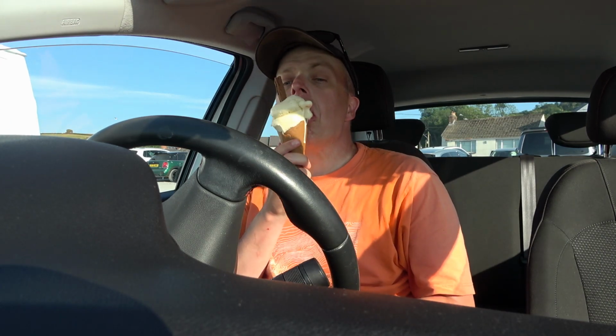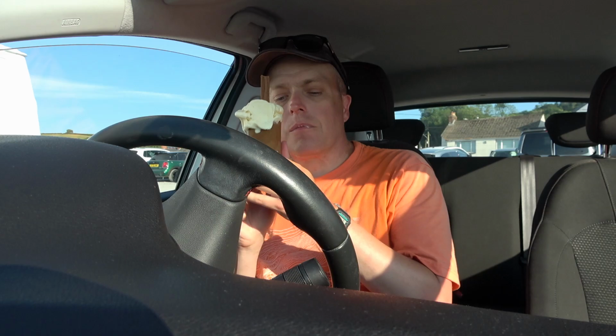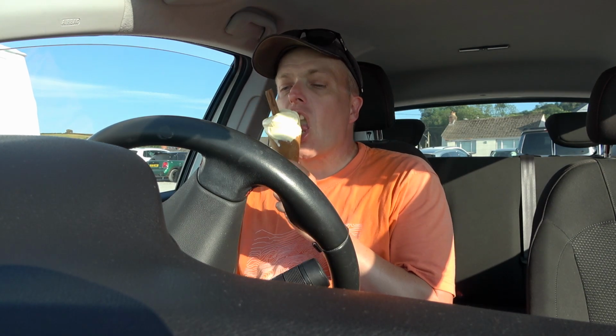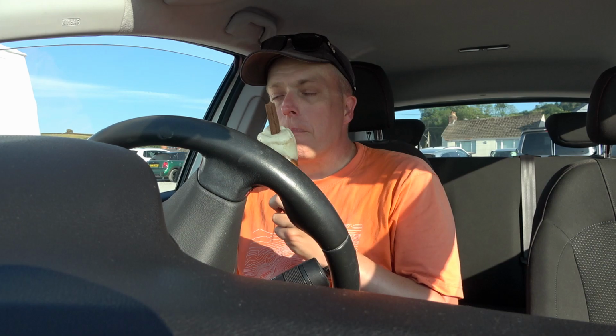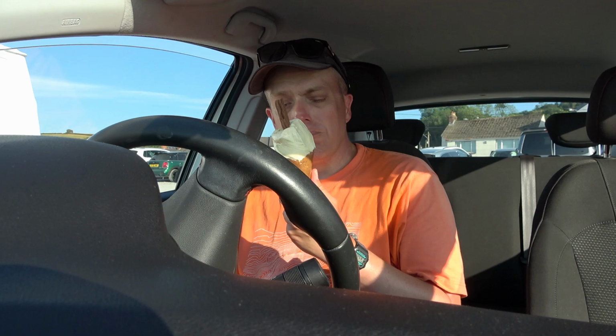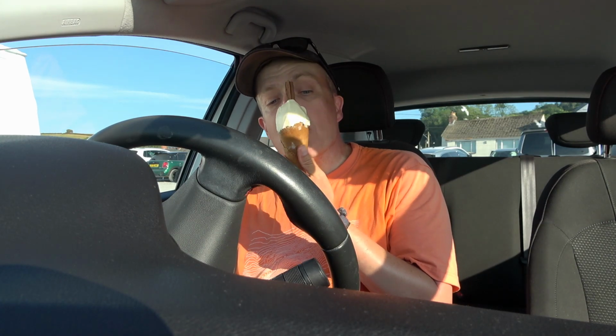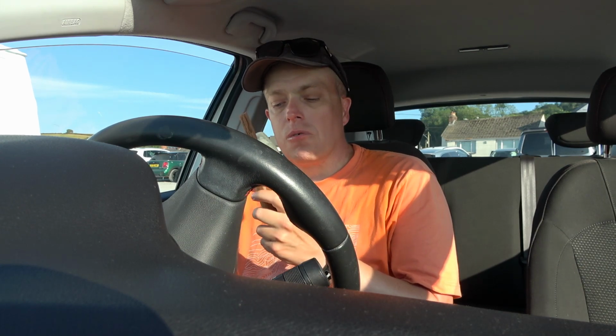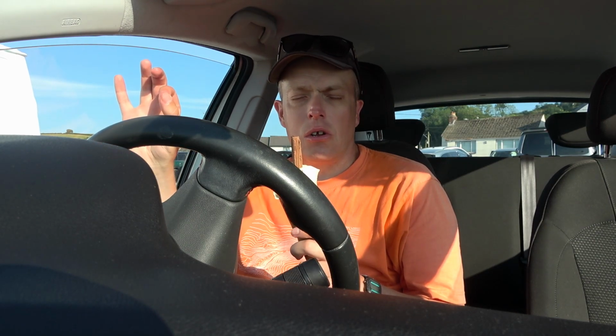And for seconds, a glass ice cream from the ice cream place over there, a two scoop banana and a flake, ideal on a warm day today. Look at this. Beautiful. Ideal on a hot day.